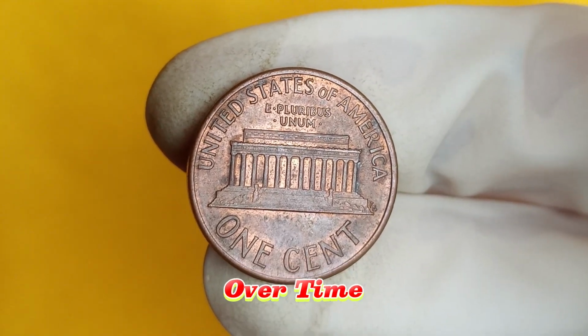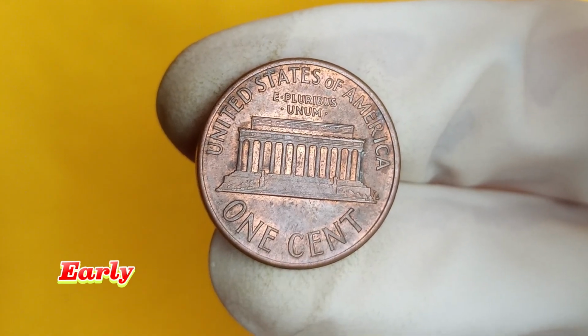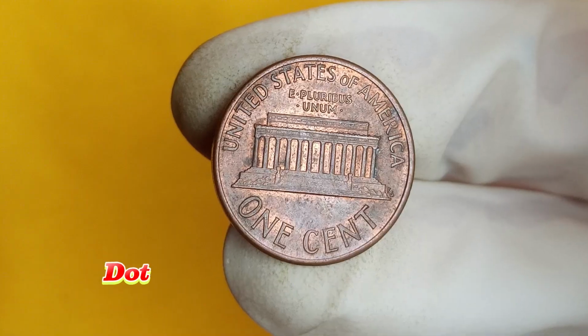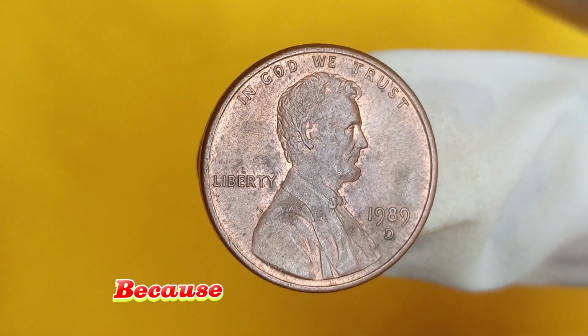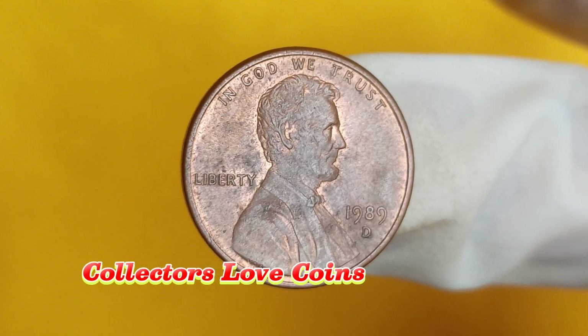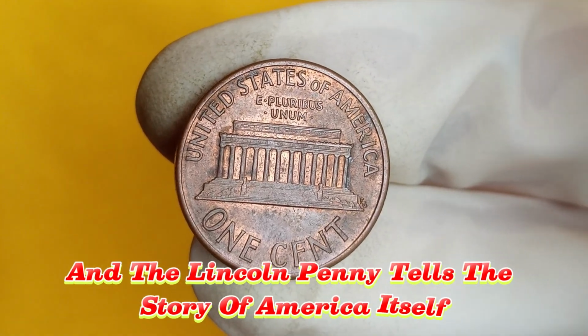The history of Lincoln penny value. Over time, the Lincoln penny has evolved from a simple coin to a collector's favorite. Early wheat pennies from the 1910s and 1920s can already be worth hundreds. As time passes, modern varieties like the 1989 D are gaining more attention because of rarity, minting history, and nostalgia. Collectors love coins that tell stories, and the Lincoln penny tells the story of America itself.